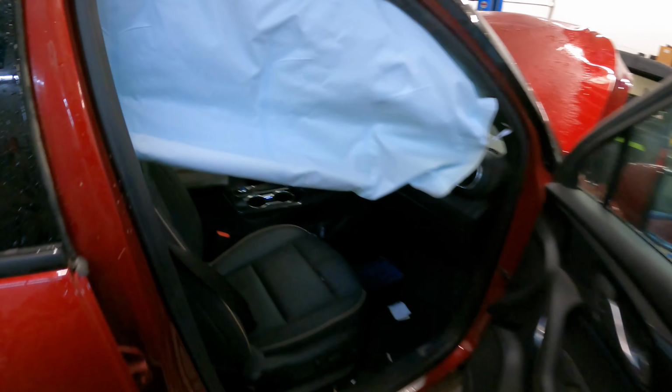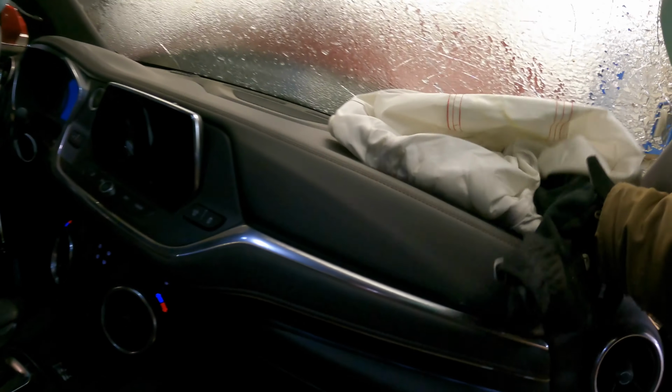besides that, the inside pretty much just needs the seat belts and the dash changed out. You just need to change the panel out with this airbag, and then I see the foot airbag down there, and the headliner needs to come out, but that's all pretty minor.